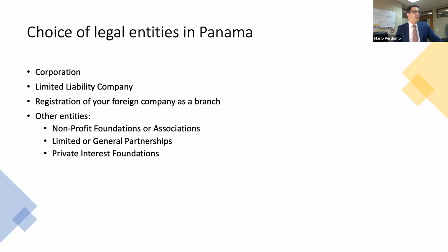To establish a corporation in Panama is quite simple. You need to provide your agent with the names of 3 individuals or companies that will comprise a board of directors, and establish the general guidelines of how you wish to set up your company. The difference between a corporation and the other type of entities that we're going to discuss today is that the corporation maintains this anonymity. So the shareholders are not subject of public record.